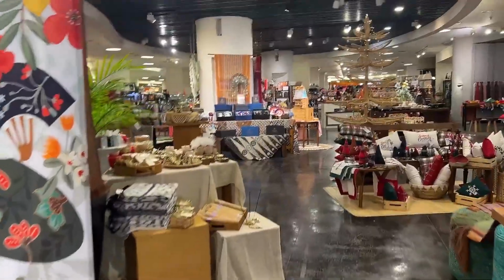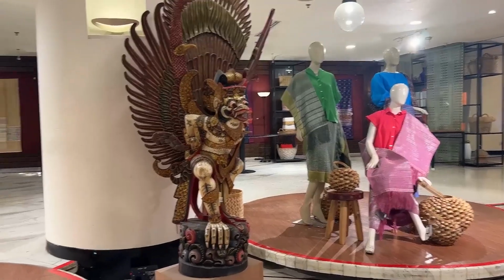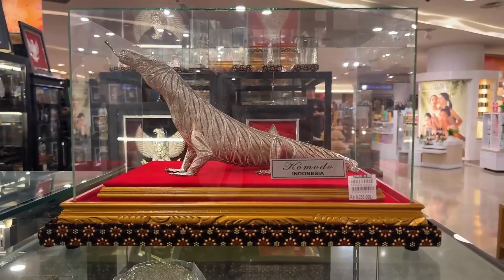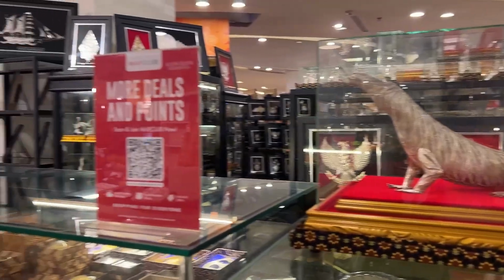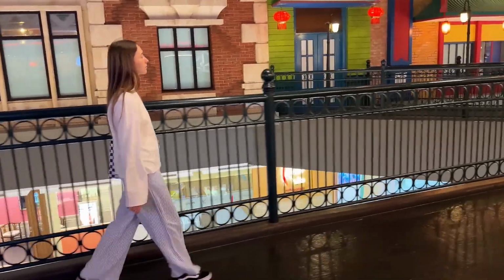I also came across a few traditional shops selling beautiful traditional costumes and various crafted figurines. It was all so impressive and truly showcased the rich culture here. However, these items were noticeably much more expensive compared to other things I'd seen so far. I picked up a few fun things and now it's time for dinner.